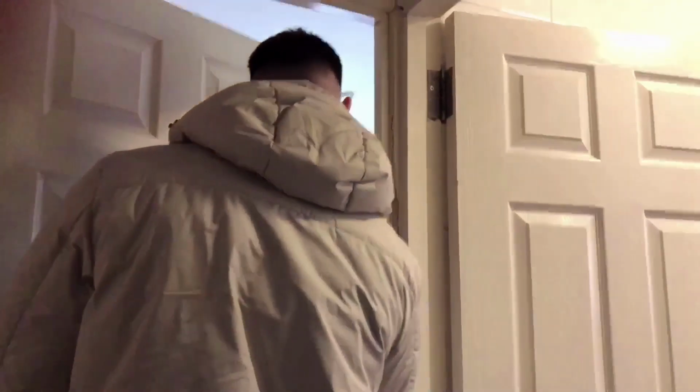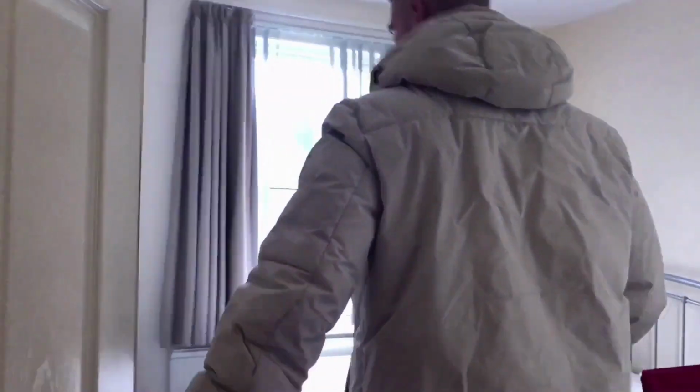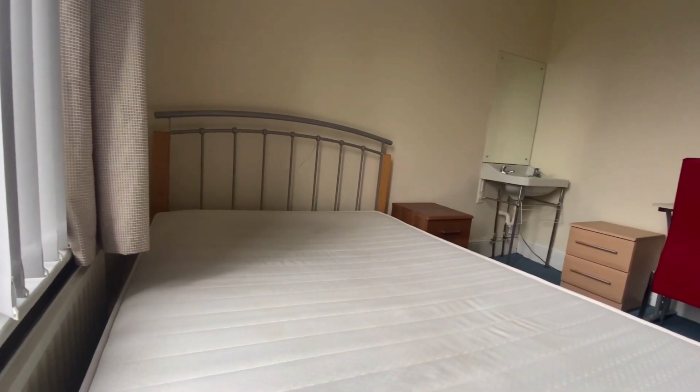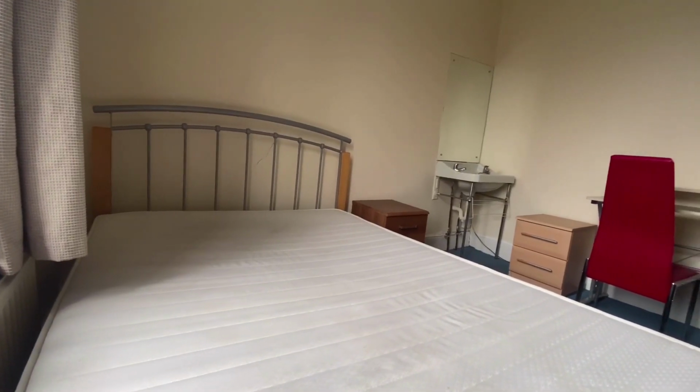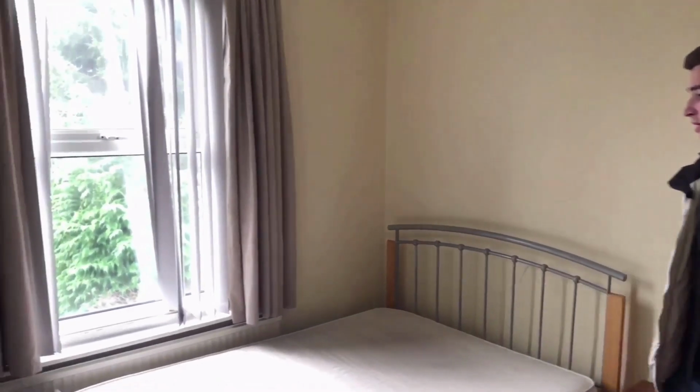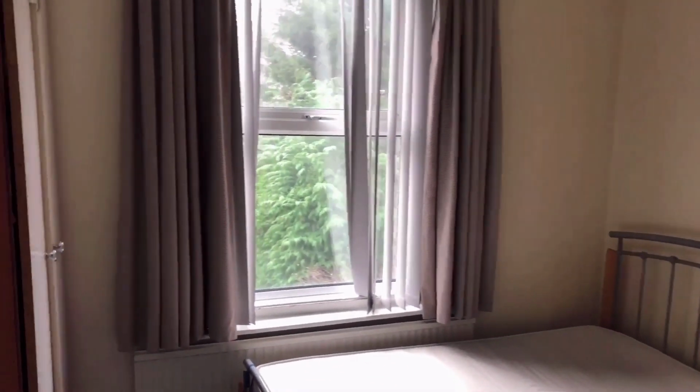So how much are the rooms going for in here then? This one is 525. It's got all the basics you need. It's got your bed, lots of storage, sink in the room, built-in wardrobe. If you're a student or a working professional, you need to get your head down at night, absolutely perfect for you.